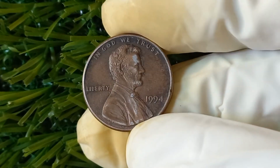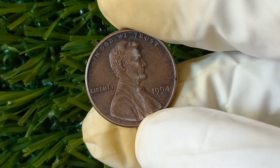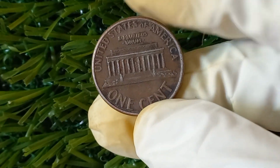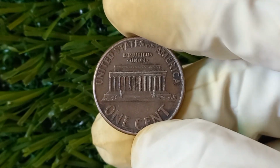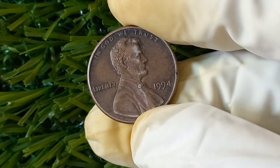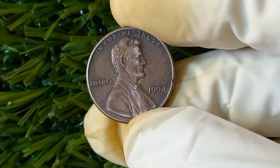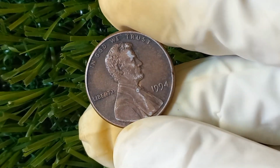Here's what to look for. Some rare pennies from 1994 were accidentally struck on a planchet meant for a different coin, like a dime. This makes the penny smaller and gives it a different appearance. If you see doubling on Lincoln's face, the date, or the lettering, congrats, you might be holding something special. If your 1994 no mint mark penny is in mint state 67 or higher, its value skyrockets. That's basically a penny that's been chilling in a safe for 30 years, untouched by human hands.